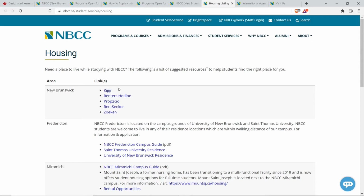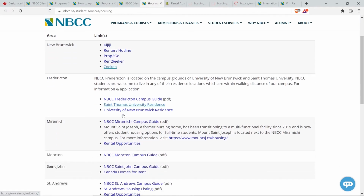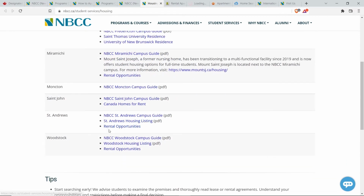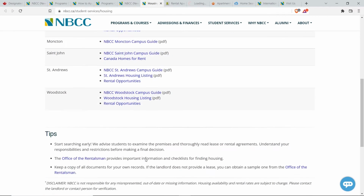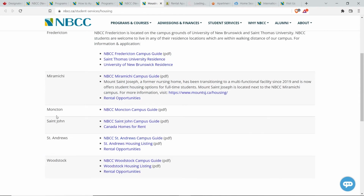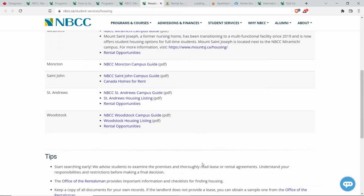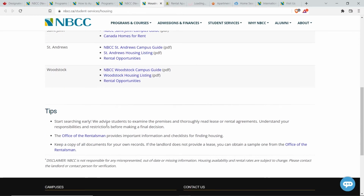I don't want to go too much into it, but you can also check all these other places. Let's just check renters, prop to go, rent seekers. So for Moncton, St. John, St. Andrews, Woodstock, this is very good. They put all the available campuses and at least one way for you to find accommodation. This is really good, and the tip is start searching early, that's for sure.